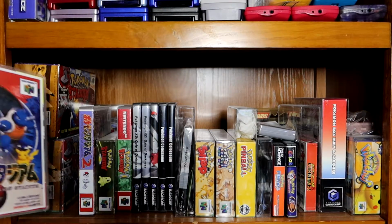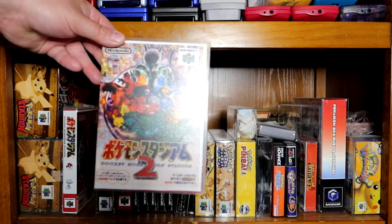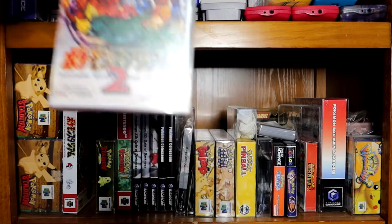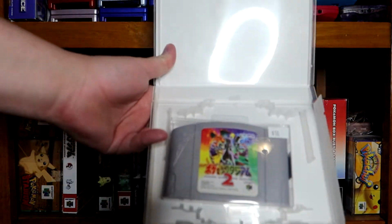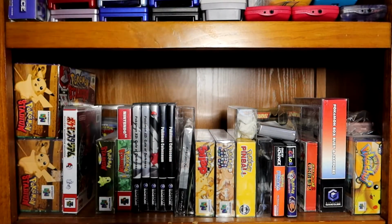Japanese Pokemon Stadium 2, which is this one, is what we did get in the US, and that became our Pokemon Stadium 1. Hope everybody's following. I know this can be complicated. But that's what their game looks like. And yeah, the cartridge art has Mewtwo, which is really, really awesome.